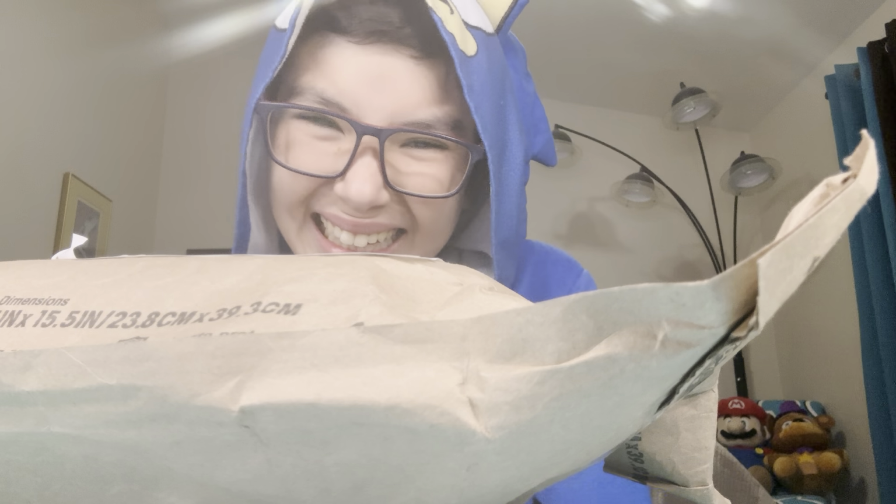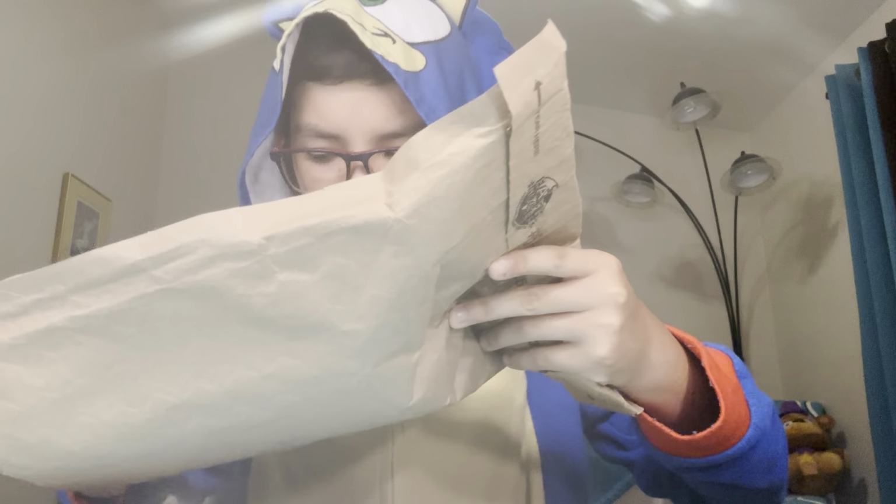I ordered this fragrance. You already know by the title probably. I ordered this like 4 or 5 days ago on eBay, $125. And it was supposed to come on Saturday, but it came today. I don't like how they just put it in a bag. I feel like they should have put it in a box. I hope it's not dented, but if the can is dented, then that's fine, I guess.